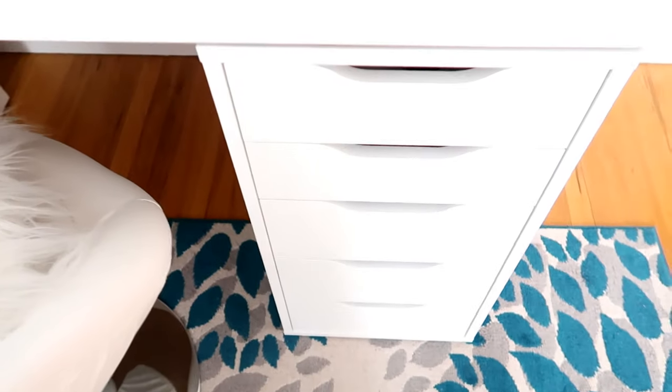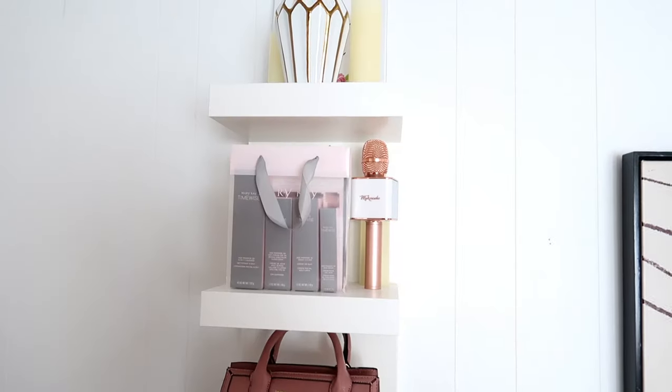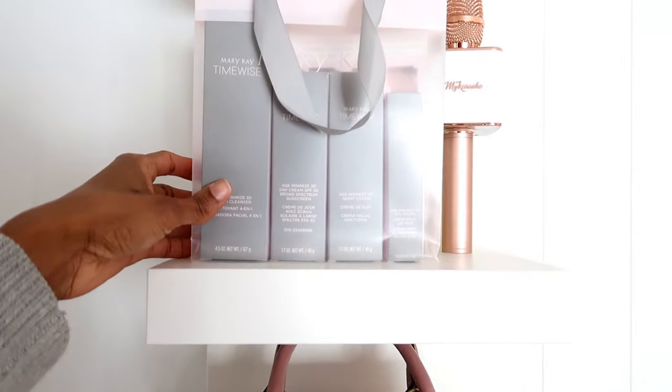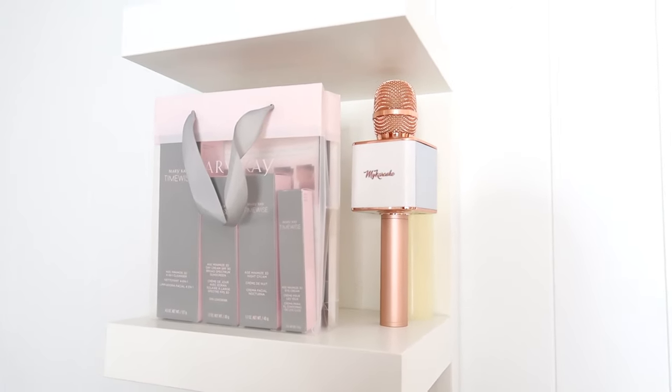So my Alex drawers are actually empty. There's nothing in them because my daughter still goes through my stuff, so I can't put anything in there yet. This is the other Alex shelf, and I love having my 3D skincare on display. You guys know that's a mic my daughter picked up for me for Christmas.